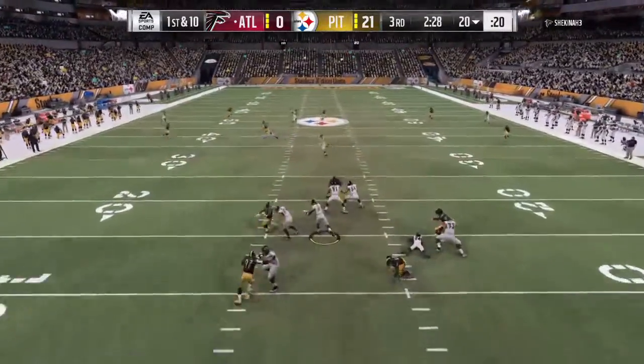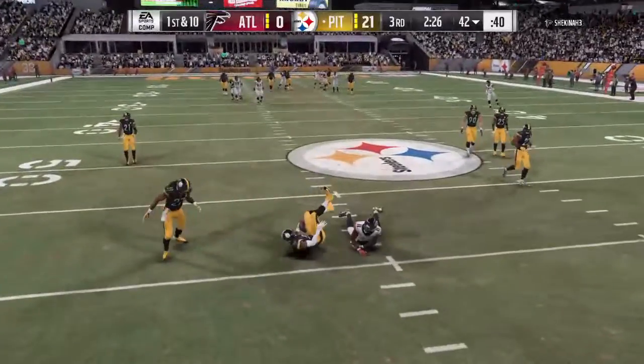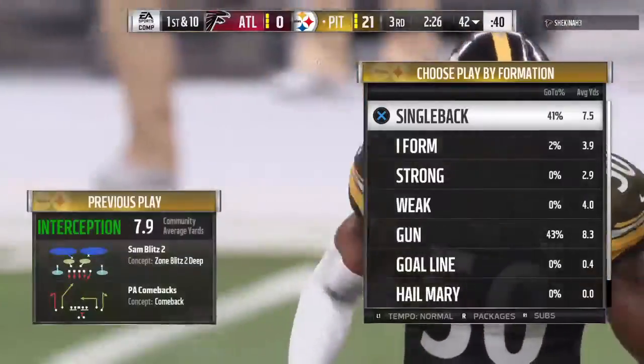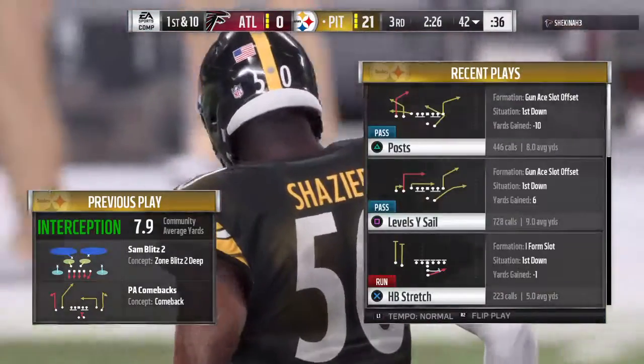Now it's Ryan. He's going to air one out. And for a third time tonight, he's intercepted. Picked off by Ryan Shazier. And they will take over possession of the football at their 42-yard line.